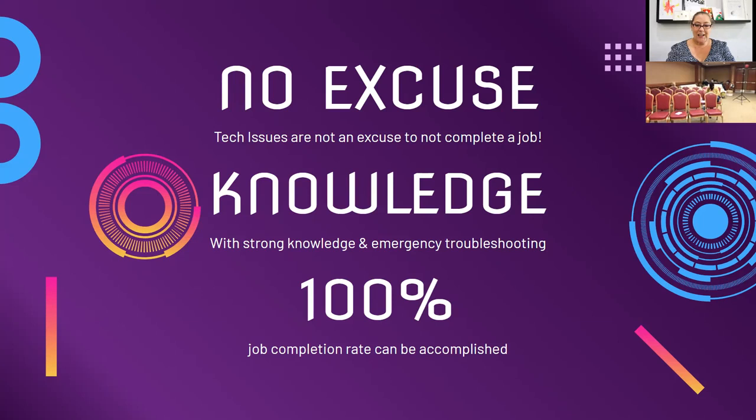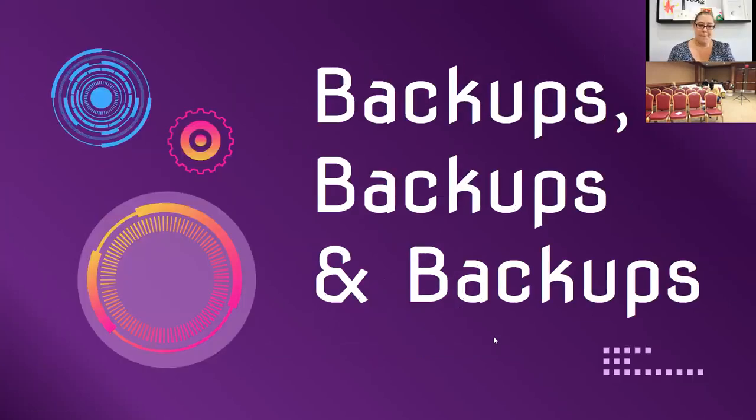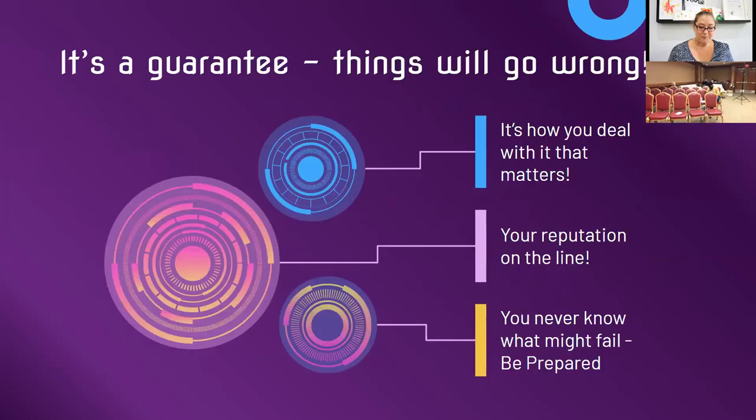But there are things that you need to do with that. And that brings me to the most important part: backups, backups, and backups. So it's definitely a guarantee. Things will go wrong. Hopefully not at every event, but guaranteed something will go wrong at some point. And it's how you deal with it that matters.